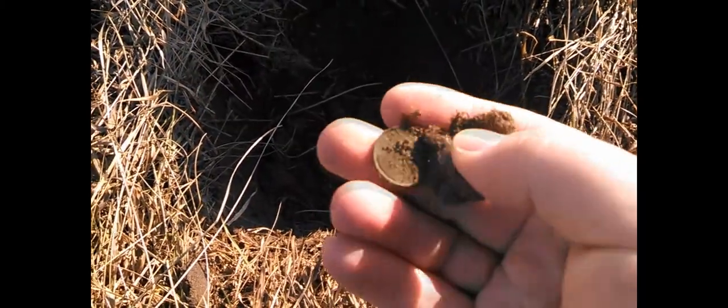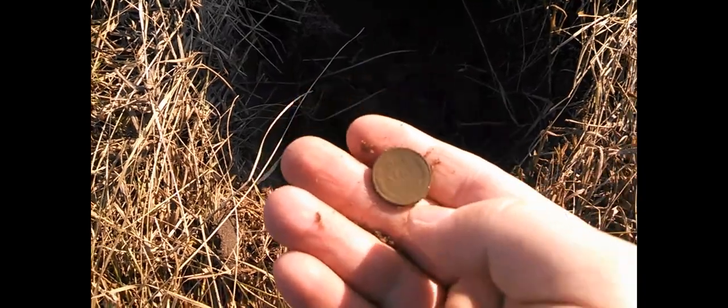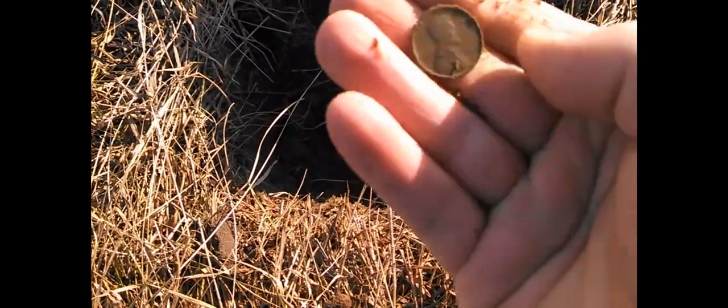Nope. Come on. I just chipped a coin out of the ice. It was a good 6 inches down. I bet it's my next weedy. Let's see what we got here. It's a weedy. That's number two for the year. What do we got?